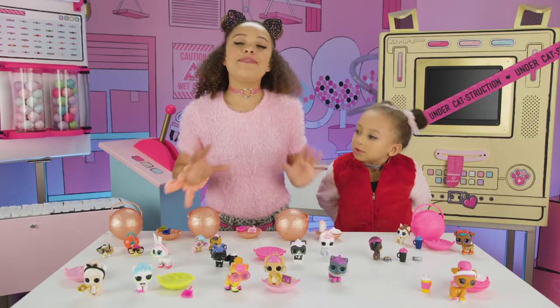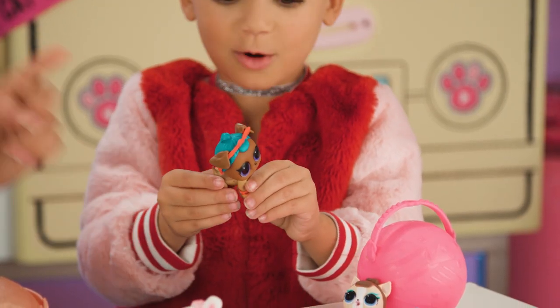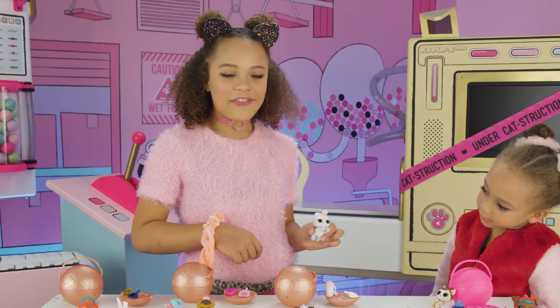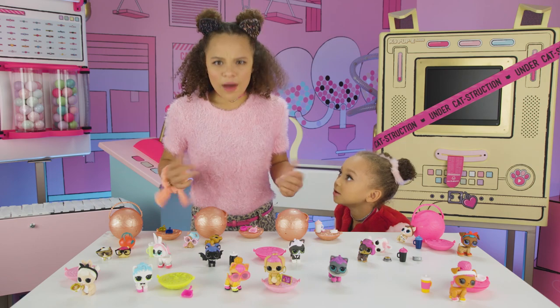I'm both. And many LOL pets are also poseable. Let's show off their moves. Beepy Pup, lay down. Stay. Stay. Good pup. Bunny Flop. Fancy Hot Dog. Play dead. Oh, no. Come back to life.